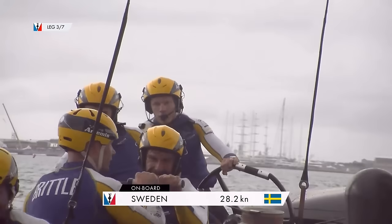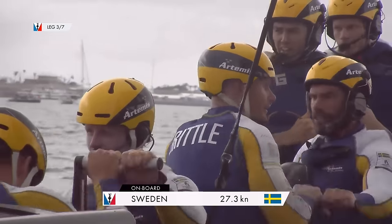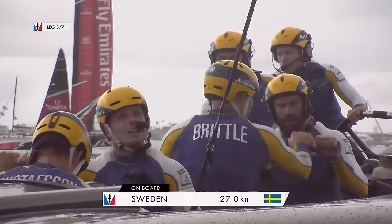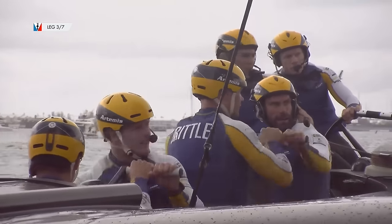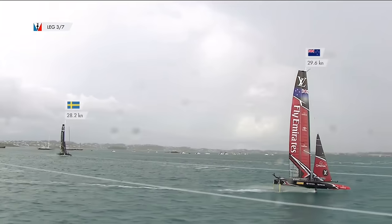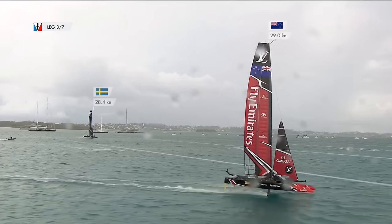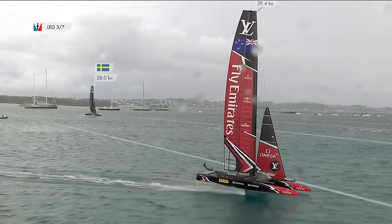You know, that split didn't just happen at the bottom mark, didn't just happen here in the first cross. They're going to get another shot at a wind shift here. So that's what you're setting yourself up for. The miracle doesn't have to happen immediately, but hopefully the wind gods help you out if you're Emirates Team New Zealand as you go up the race course.